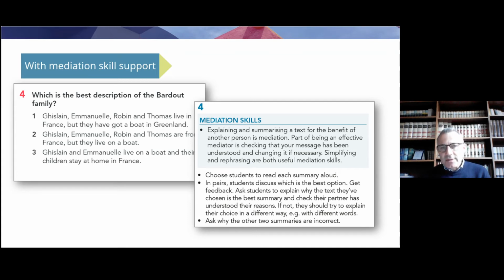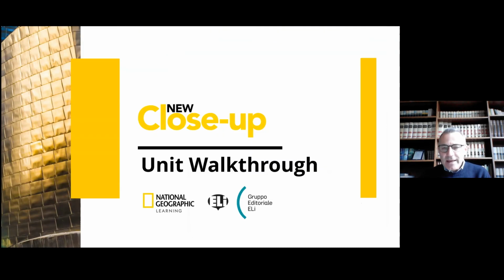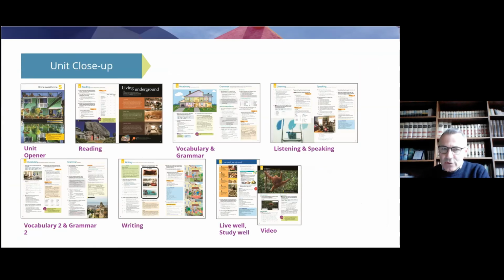Okay, so that's just some of the key features I wanted to point out with the course. Quickly, I'm going to take you through a unit walkthrough, okay, and it's just to show you what a unit looks like, and I think we're on time. We should get through it in the 10 minutes which we've allocated for this today, okay.